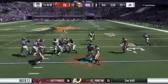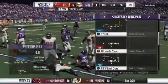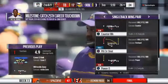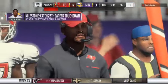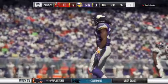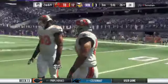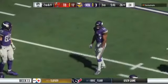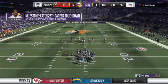Starting the third quarter with Cook. Just a yard on the pickup there, and it'll bring up a 2nd and 9. Well, they're hoping that the second half is better for him than the first half. They've got to find a way to get him going. He's a big part of their offense. Second down following the run.